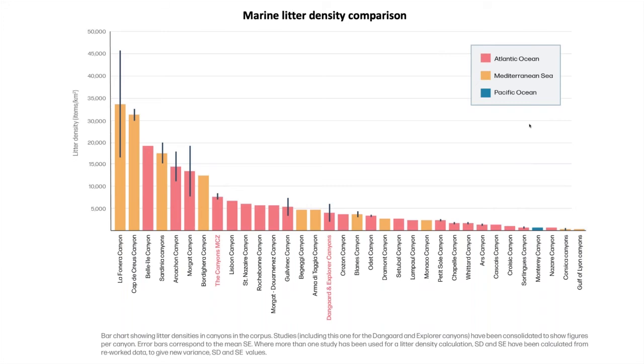So this is where we see how the canyons MCZ fits in with other canyons. Now, this is data that I extracted from the literature review, which was the whole point: seeing the litter density and compositions of other submarine canyons and then being able to compare it to this case study. So by looking at the canyons MCZ, we see that it is moderately high litter density, and it is actually higher than the Lisbon Canyon.